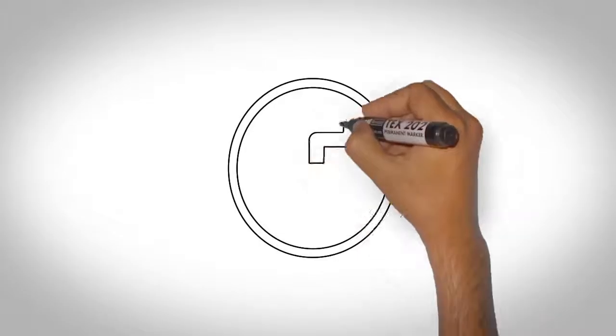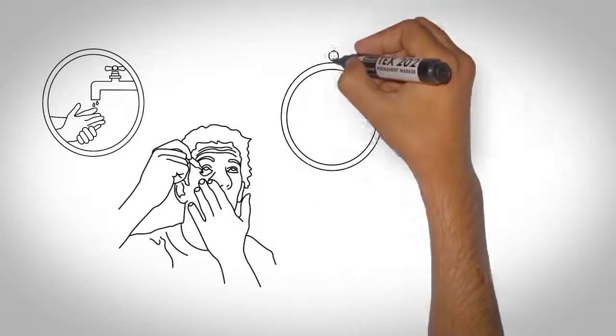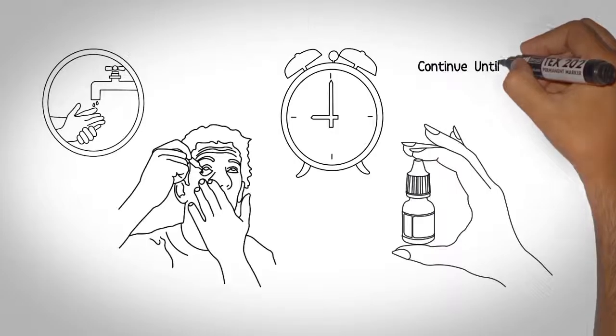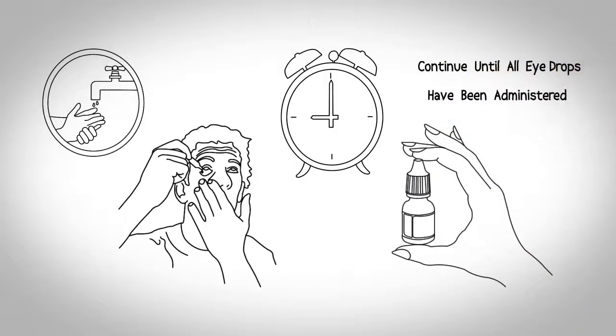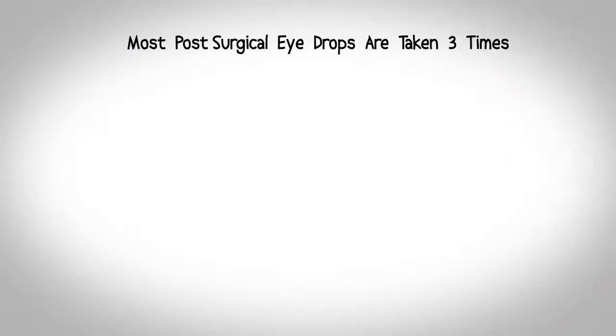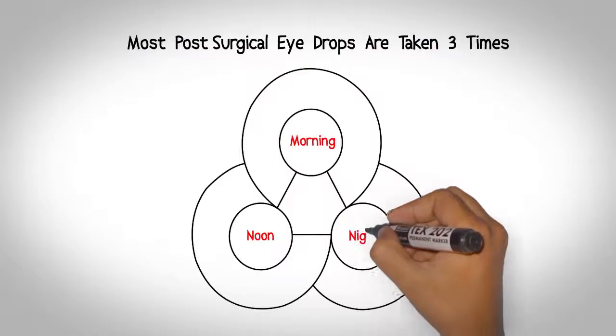When you take your eye drops, wash your hands and carefully instill 1 drop into the operated eye. Wait 5 to 10 minutes and then instill the next eye drop. Continue until all eye drops have been administered. Most post-surgical eye drops are taken 3 times a day. It is acceptable to stagger the eye drops by morning, noon, and night.